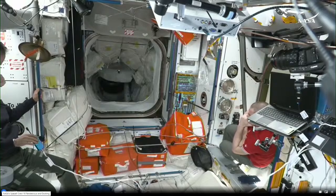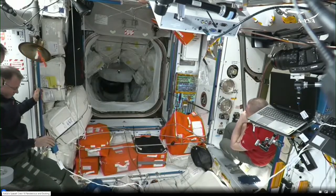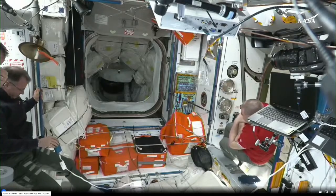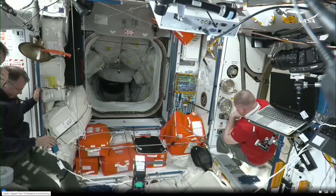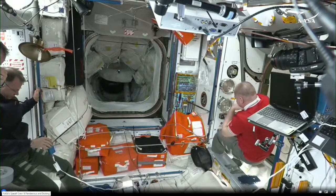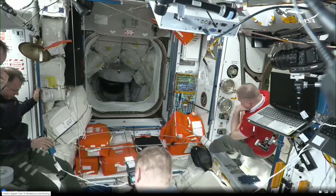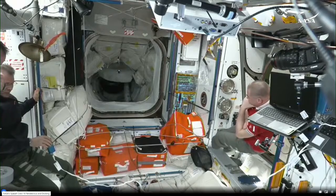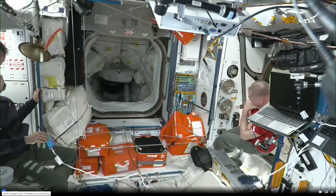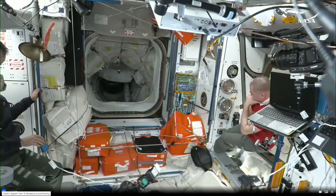SpaceX Dragon on the big loop for LIO. Go ahead for LIO. Hey, the LIO cartridge is sealed and installed. LIO cartridge 1 is now in active slot with the shield. We copy. LIO cartridge 1 is sealed and installed in the active slot at approximately 0542 UTC.